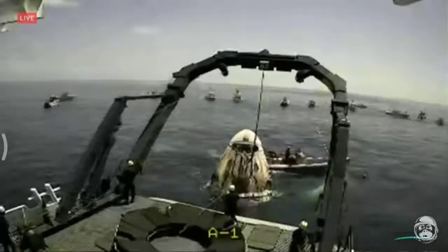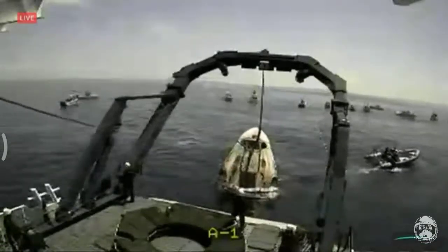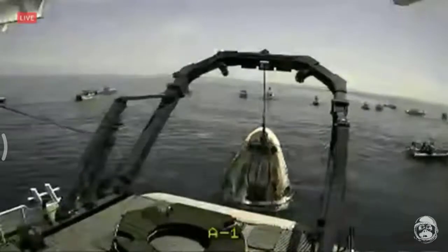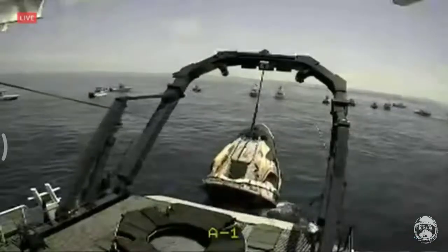We're ready, thank you. All right, so the crew was just told in the next 30 seconds, they have the lines affixed, so they're going to start lifting the capsule up out of the water. And at this point, the communication we're getting with Dragon is actually being routed through the boat itself. So there we can see the lift.